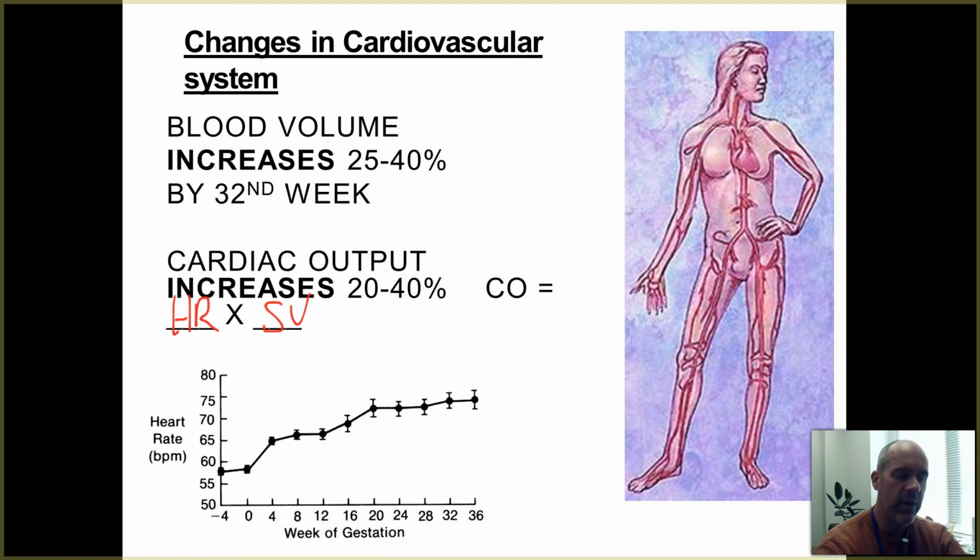Okay, and so what's going to happen to a mom's heart rate if her cardiac output is having to go up that much? There's only so much that the stroke volume can go up, so if you're going to raise it, the heart rate is going to have to increase, and indeed it does. So it's showing you over here in an average female, if the heart rate 4 weeks before we start gestation was, say, in the upper 50s, by the time she reaches 36 weeks of gestation into a pregnancy, it's going to be up more like 75, which makes sense. I mean, you've got to increase this heart rate quite a bit if you're going to increase your cardiac output.